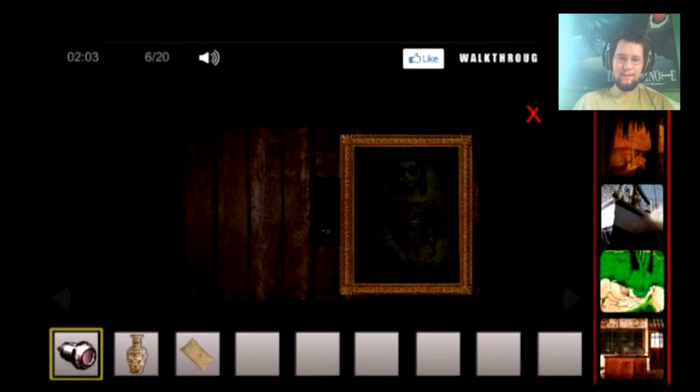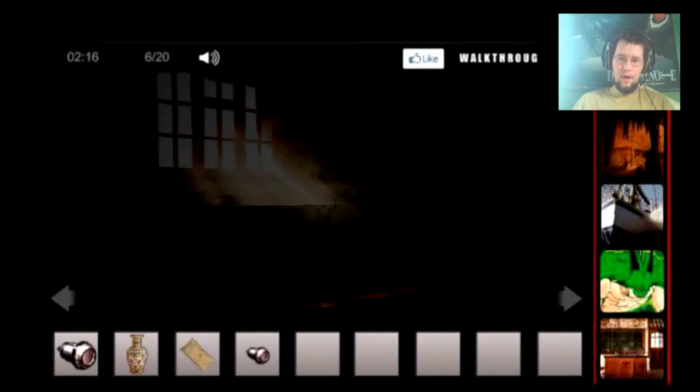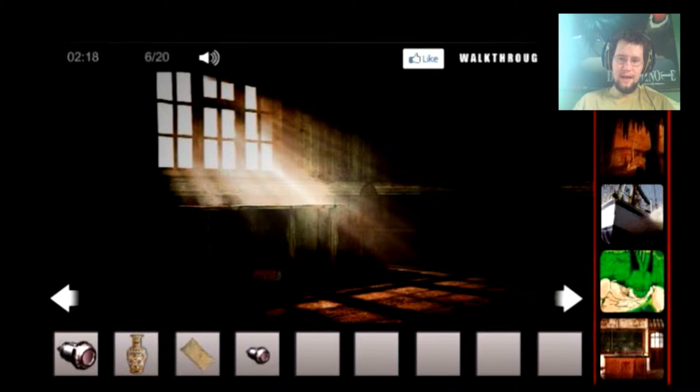That startled me a little bit. That girl's incredibly creepy looking. I hope she doesn't actually come to life. What? Is that a smaller flashlight? Okay, that was rather creepy, and I didn't see that before when I was first in this room.